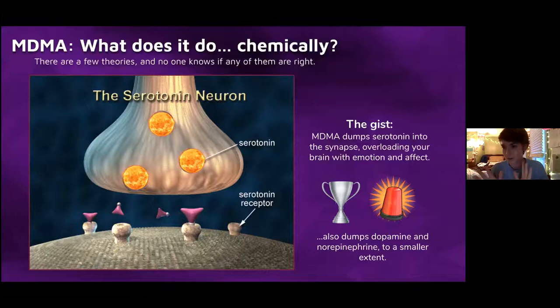This is the kind of drug that will, we'll just walk through how it happens basically, but the gist of it is that Molly dumps serotonin into the synapse, which means that you are just getting that sensation of serotonin over and over and over again, repeatedly for a period of time. Obviously, this isn't that sustainable because you have a limited reserve of serotonin in your brain, and MDMA really dumps it. Depending on the dose that you're doing, you could dump part of it or most of it or all of it. And if I remember correctly, serotonin is the scarcest neurotransmitter in the brain. Don't quote me on that, but I feel pretty sure that that's the case.